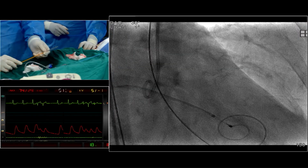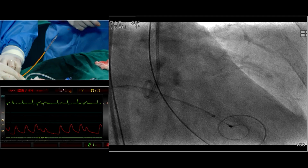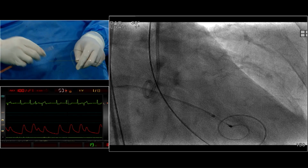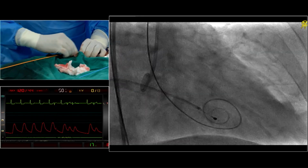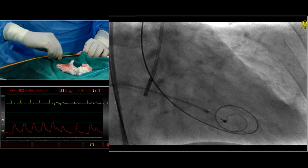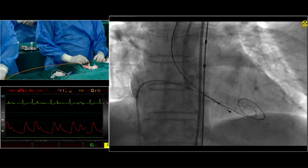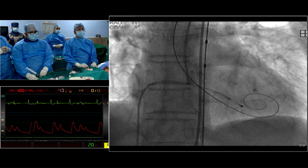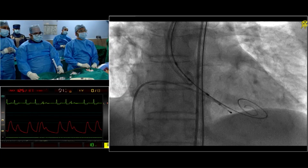So this is a Mammoth balloon. This is an 18 millimeter Mammoth balloon which we are going to use for pre-dilatation. Leave the wire. Slowly, slowly. Good. So now we are going to push the 18 millimeter balloon across the aortic annulus. So you can go in, sir. Okay, this is a good placement.